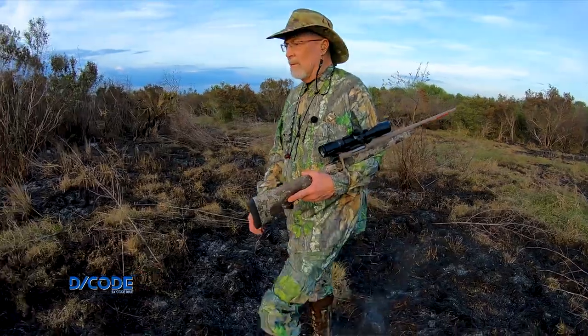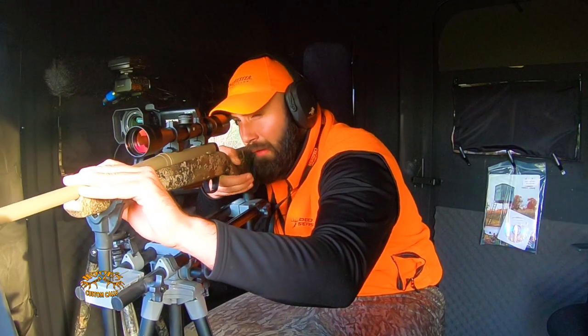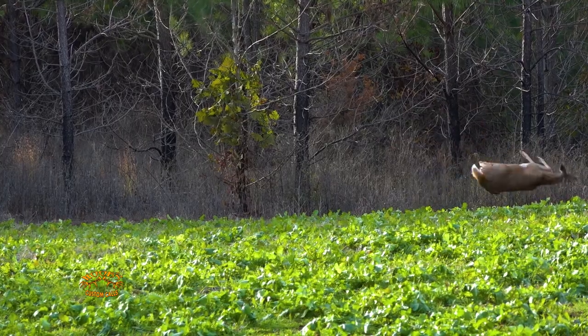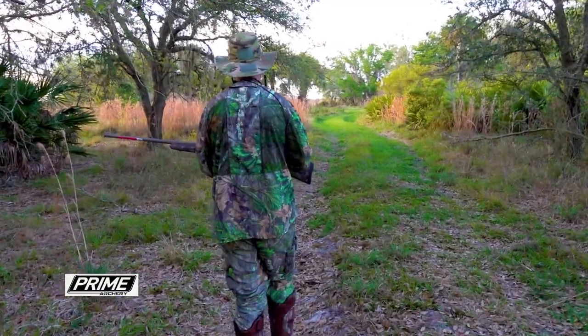So I took my Winchester 350 Legend. This was my first hunt with the 350. Daniel had used it last fall to take several deer, and it worked perfectly. But I was curious to see how it worked on a hog, which tends to be much tougher to put down.